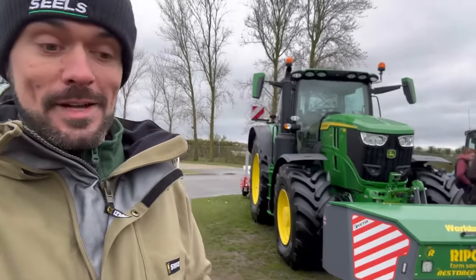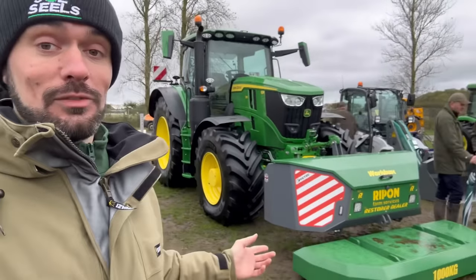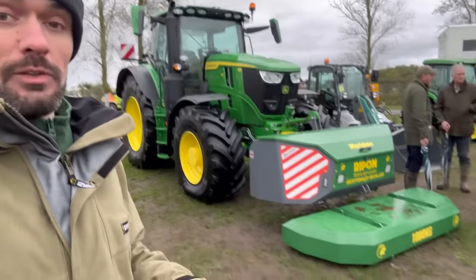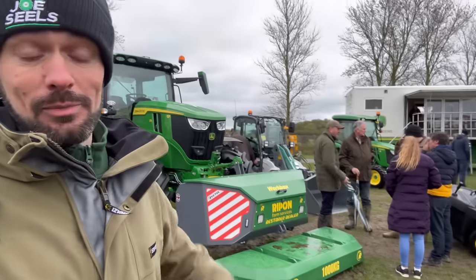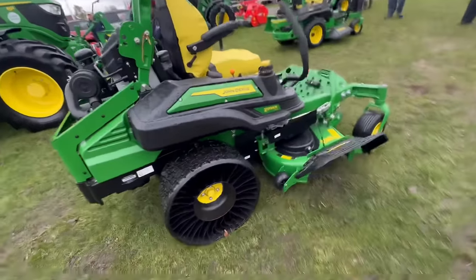A lot of the things that we use it for, basically, we need a weight on the front of the tractor, so just putting a box on like that means we've not got enough weight and enough ballast, but that sort of covers our bases, I suppose, doesn't it? Good. Look at this, it's on them fancy wheels.